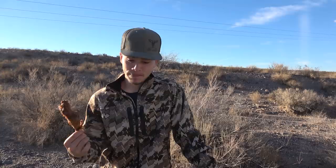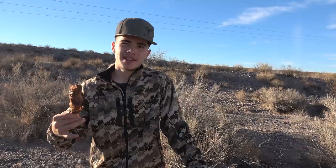I was coming out thinking, we're going to be eating jackrabbit, it's going to be gamey, but it'll be palatable. This is 100% palatable and actually surprisingly good. So, like I said, I definitely recommend giving this a shot if you're going to be out hunting jackrabbits and you want to eat one.